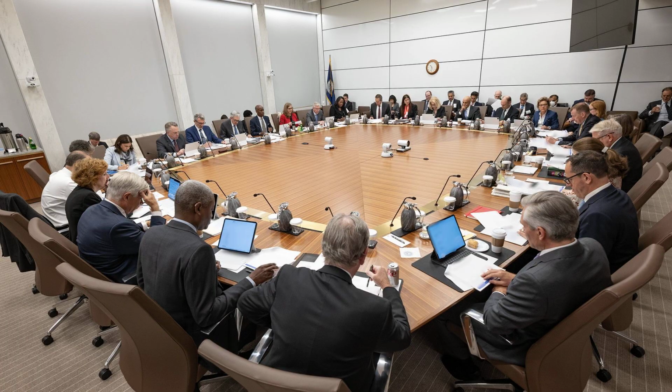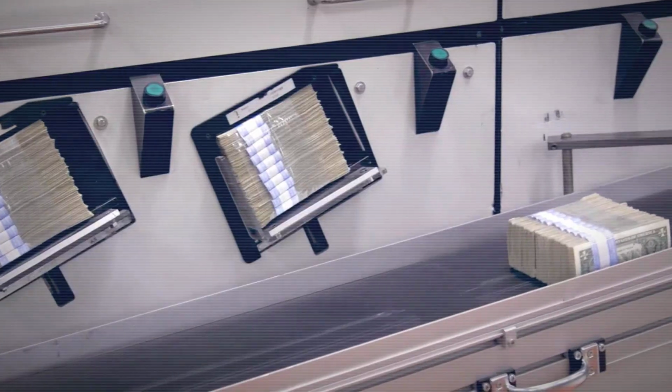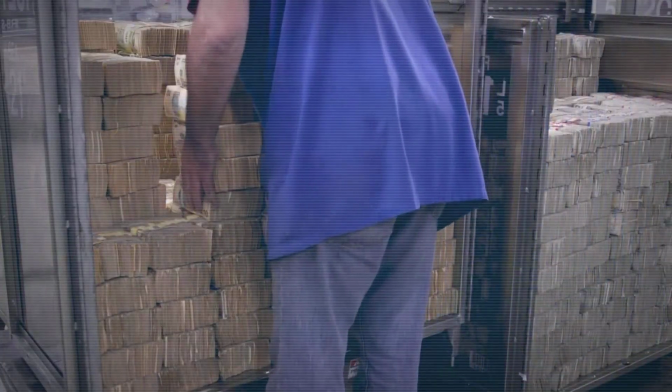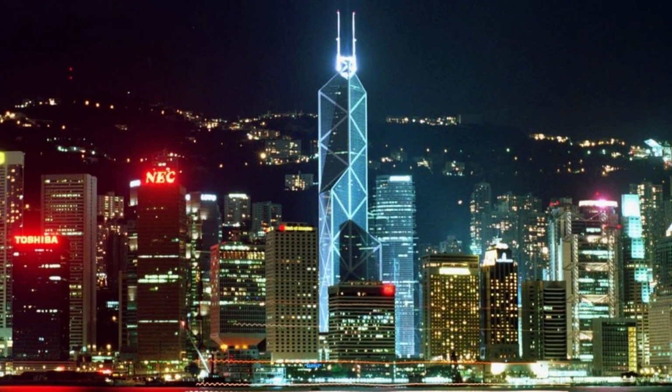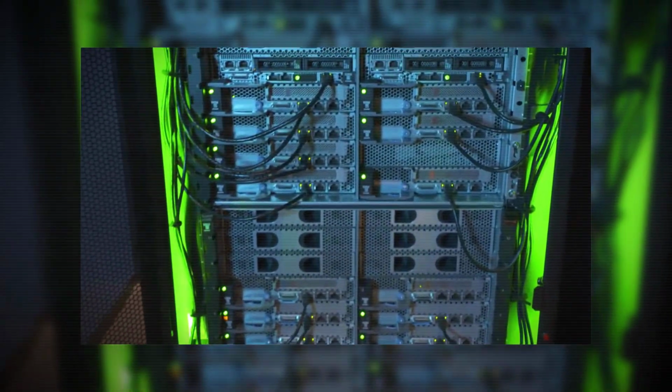Inside the Federal Reserve, monetary policy moves from discussion to direct intervention. When the FOMC sets a target for short-term interest rates, the focus shifts to the mechanics that shape the flow of money through the banking system. The federal funds rate stands at the center. It is the rate banks charge each other for overnight loans of reserves, electronic balances held at the Fed.